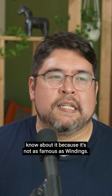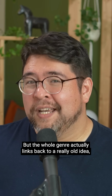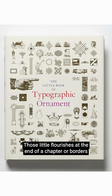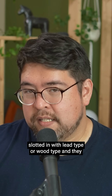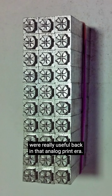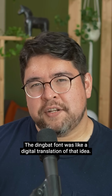But the whole genre actually links back to a really old idea, which is printers' ornaments. Those little flourishes at the end of a chapter or borders around a page would actually be set in these little symbols slotted in with lead type or wood type. And they were really useful back in that analog print era. The dingbat font was like a digital translation of that idea.